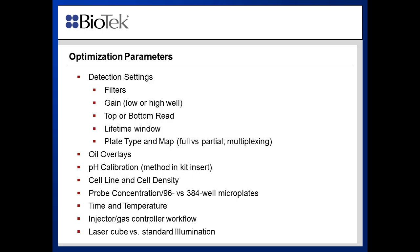And here are some of the parameters. Again, this is a list. I'm not going to run through it, but here are some of the parameters you may want to consider when you start to create your workflow for your analysis or investigation. Things like your filters, top or bottom read, your lifetime window, your plate type and map. That would be for full plate and partial plate because it's a kinetic assay and we have sort of a custom algorithm for the lifetime detection. Reading a full plate or a partial plate can have some time difference in getting your final detection number.